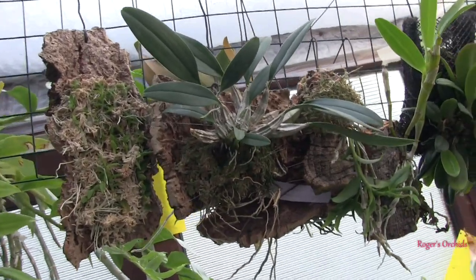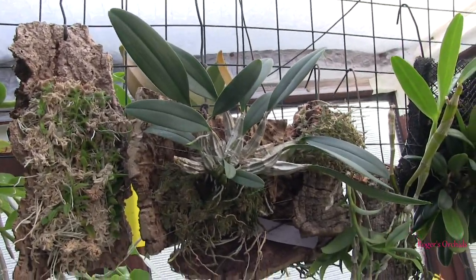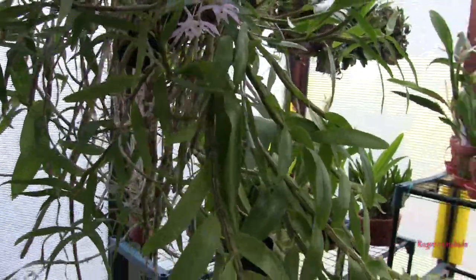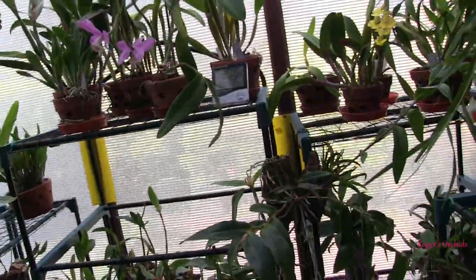It may not be, not yet. May have to wait another year, but well, we can wish. We do a lot of that in the orchid world, don't we? You know, wish you'd bloom. And yeah, what else?